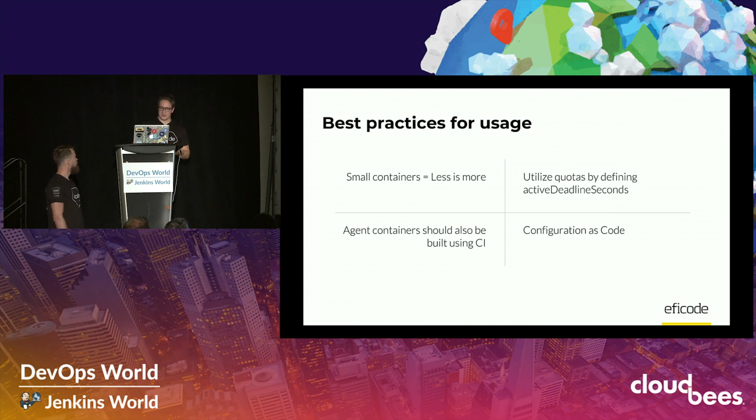And the last one is to utilize quotas by defining active deadline seconds. Meaning that if you have more than one user in your Kubernetes cluster, you're going to want to set quotas for the users so they don't get to spend every resource there is in the cluster. And you can define quotas in Kubernetes in many ways. For example, you can have one quota for long-running tasks, such as databases or web servers, and another quota for workloads that are supposed to run for a short moment, like builds.